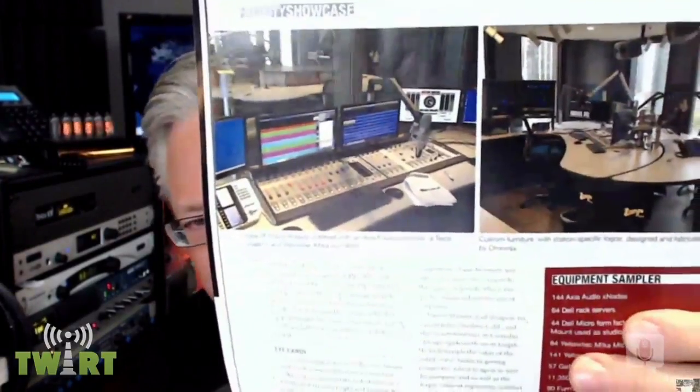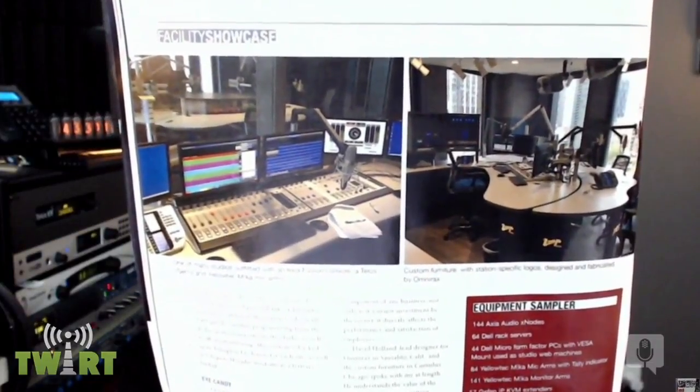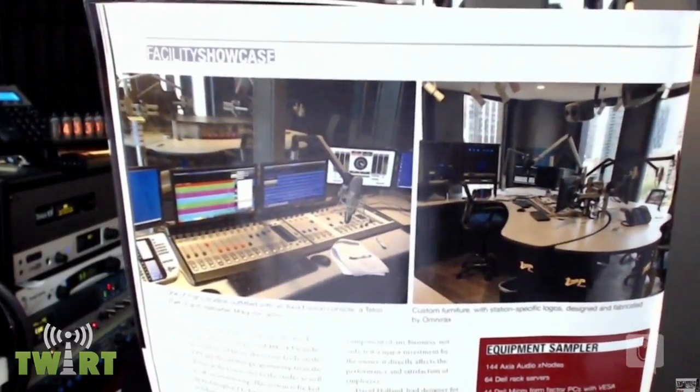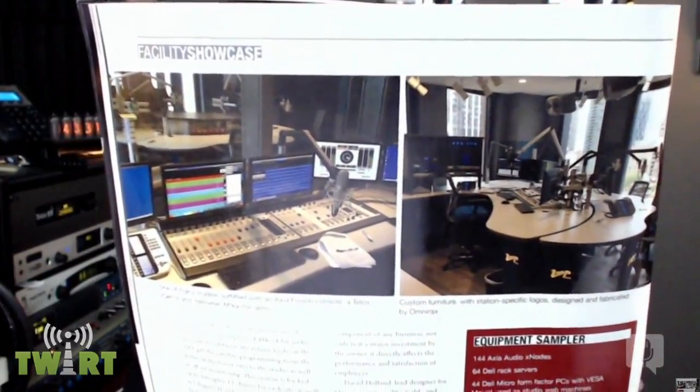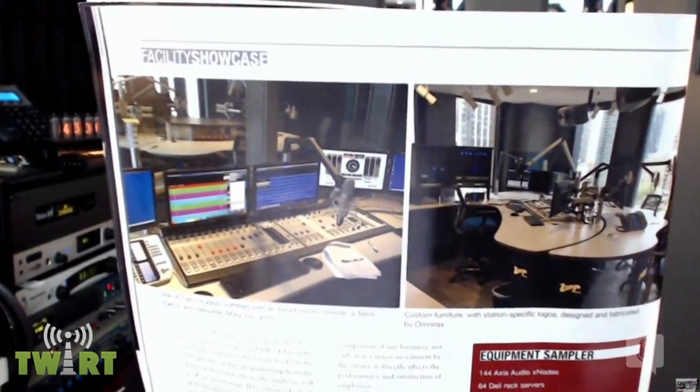And I think this one is the Loop in Chicago. But this layout, this design, I'm not saying it's ideal. I don't know. It probably suits their needs just fine. But this design that you see in so many new facilities is, shall we say, informed by mistakes of the past. And so in this studio, they do have an overhead mic arm, but it's barely overhead. It just rises just above the monitor.